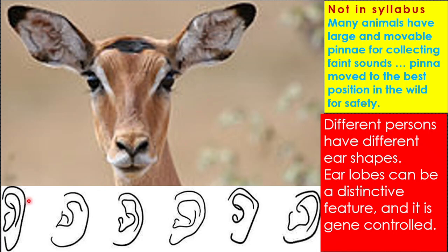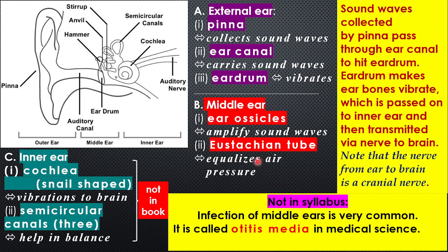And also note that the pinna can be of different shapes in different people. They have different ear shapes. It can be a distinctive feature and can be gene controlled. Now, as I told you, the pinna and ear canal up to the eardrum form the outer ear, the ear bones, the ossicles, form the middle ear, and the inside, the cochlea and other parts, form the inner ear.